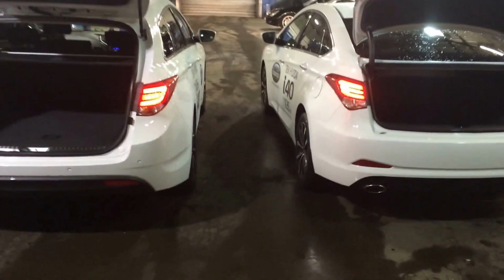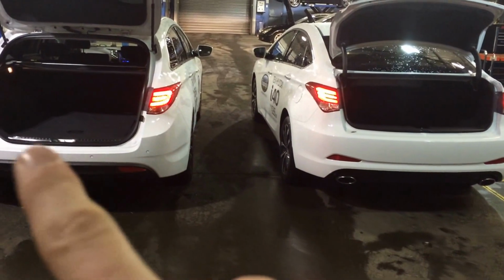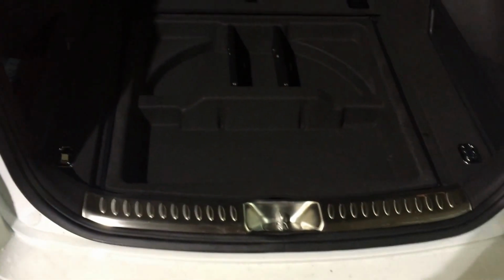So if we have a look at the back of the two cars, there is a pretty significant difference along here for getting stuff in and out of the back. After that, the taillights are both nice LED style taillights, which are pretty much identical in terms of shape. The Tourer has got a small bit of storage underneath here, and if we take that out, just small little areas that you can throw stuff in and out of. Under there is a spare wheel like the Saloon counterpart.